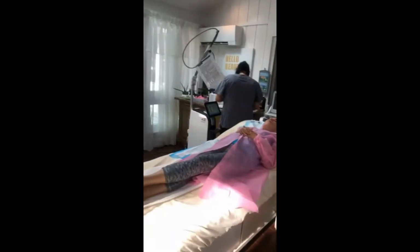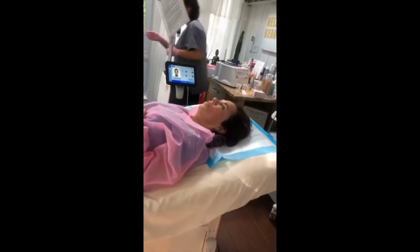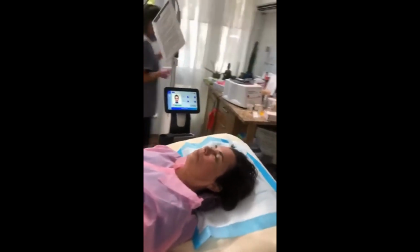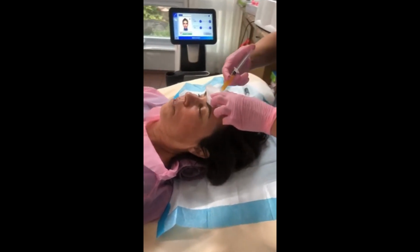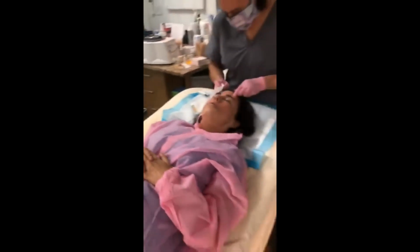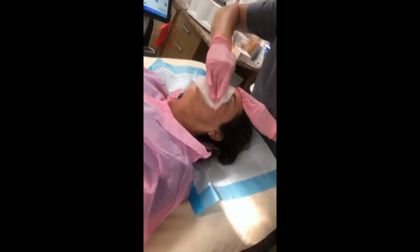This is a treatment going on, and we have our client. She is numbed, and she's already had the top part of her face treated with microneedling, and she's getting a quick stem cell treatment. And then I am going to come in and do the lower part of her face, the jowl area, and the neck, under the chin.